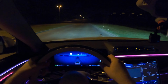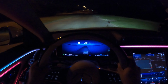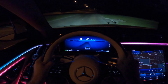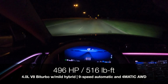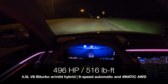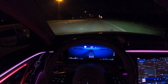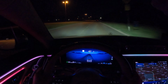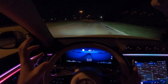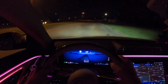But first of all, we got a V8 bi-turbo. And this is the smoothest powertrain I've probably ever driven. I mean, this 9-speed and this V8 are something else. This air suspension is fantastic as well. There's just so much to like about it. But that's not what this is about. Be sure to check out the full daytime review if you want to see more about that.